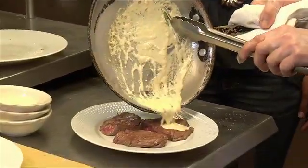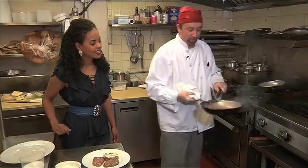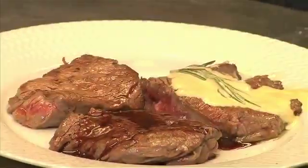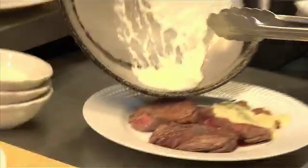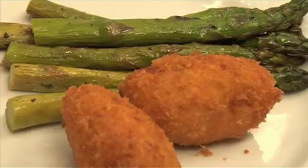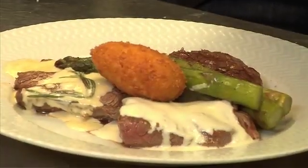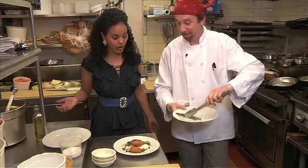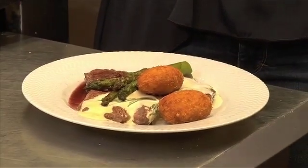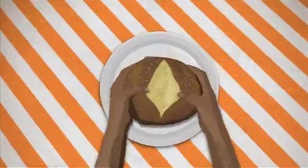This is the Dijon rosemary. The other one is a Burgundy wine reduction. Smells amazing. And the last one is the Gorgonzola. Beautiful. This actually I like to serve with a little bit of grilled asparagus, something light, with a little bit of potato croquettes. Beautiful. That is very quick. Done. That's it. Farral, this looks amazing. So I'm gonna taste all this and I'll let you know what I think. Thank you very much. Thank you. It smells so good.